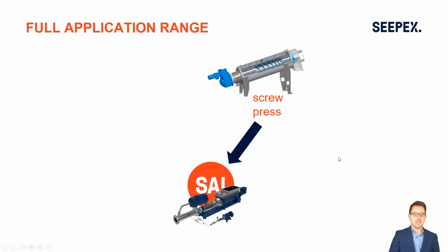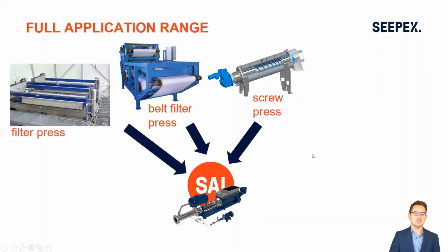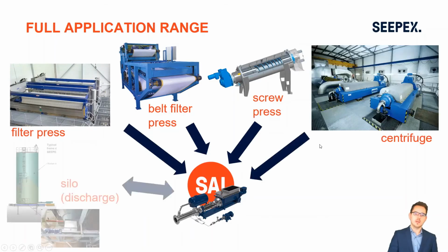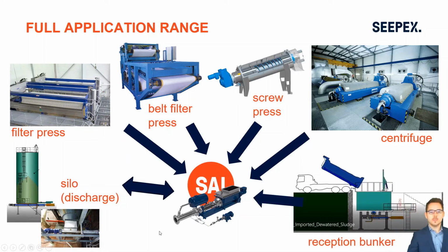The application range that we can handle here with SEI is nearly all systems that could be handled. We have screw presses also fitted with SEI. We have belt filter presses that are used for dewatering and used with SEI conveying. We have filter press installations and also centrifuges. We have used SEI to feed into a silo and also to use it as a silo discharge pump, which is placed below the silo. And we have also some installations which are put below a reception bunker, and where then the imported sludge is further conveyed by smart air injection systems. So nearly the full application range of handling dewatered sludge could be handled by smart air injection.